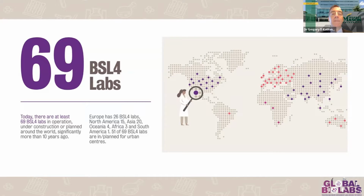Of these 69 labs, most are in Europe, then Asia, and then North America. About 80% are located in urban areas, which heightens concerns about accidents at these facilities. While the number of BSL-4 labs has been growing steadily over the last several decades, the COVID-19 pandemic has led to a building boom for BSL-4 labs.